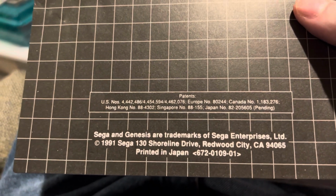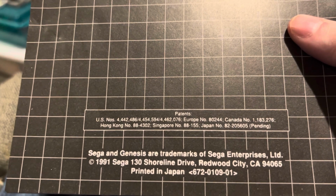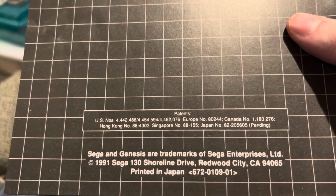Copyright 1991. I wonder if that's when the tail end of them making the Model 1 was. I wonder at what point they switched to the Model 2 design.